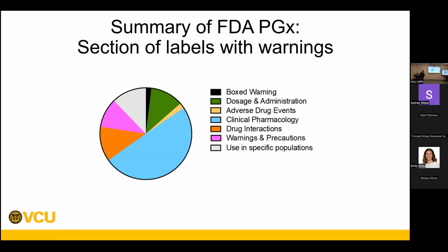And what sections are they in the required labeling materials? The majority of it is in the clinical pharmacology section, which tells you how drugs work in people, explaining the mechanism and elimination routes of the drugs in humans. So that's where the majority of these recommendations are. You have some that are dedicated to the adverse drug event section, some that are located within the drug interactions. Some of them are black box warnings, and I'm going to show you a black box warning, and some in the dosage and administration, these different regions.